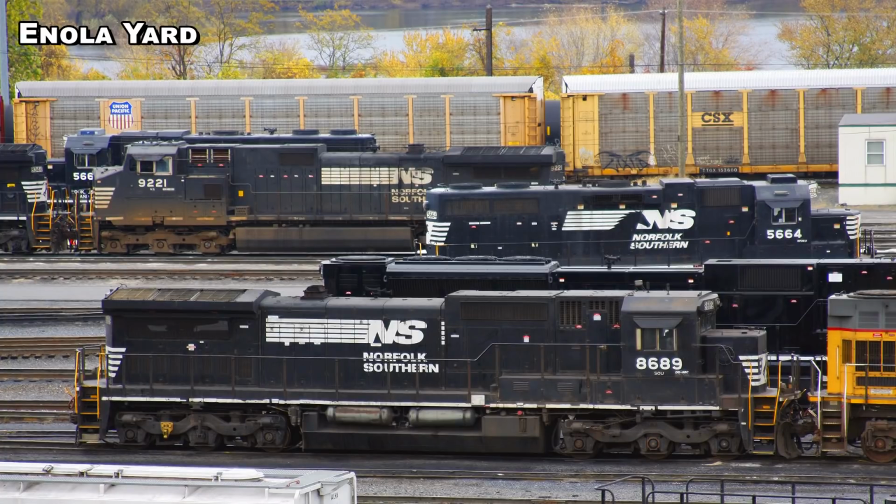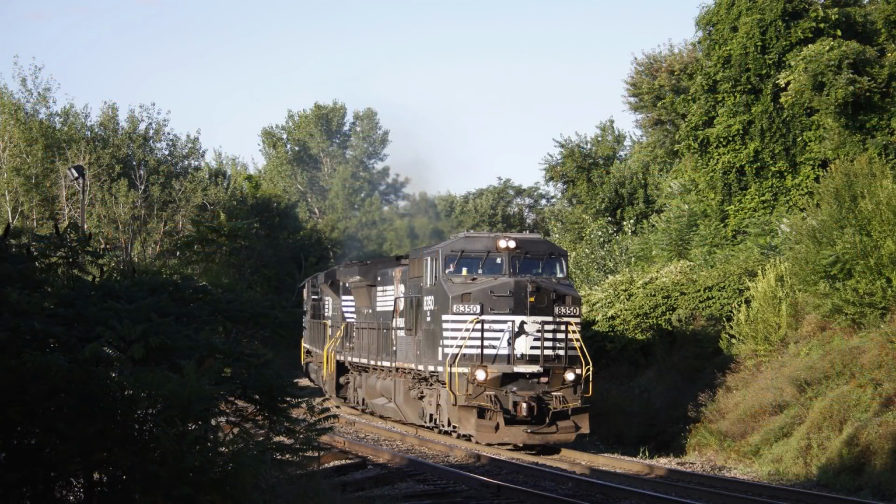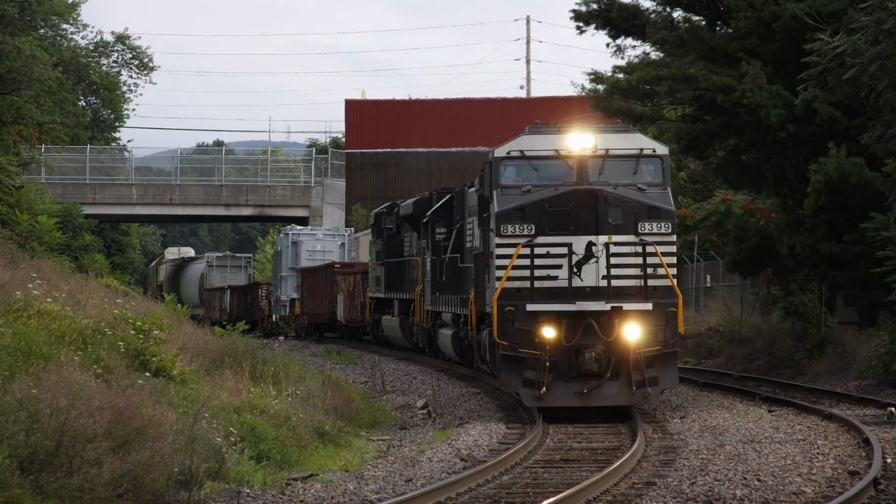Other takers on the program are the Providence and Worcester and the New Orleans Public Belt Railroad, who have both bought former standard cab NS Dash-8s in the fall of 2017. Other roads that have shown interest are potential overseas customers, with at least one customer teetering on the possibility of converting Dash-8s to AC traction.